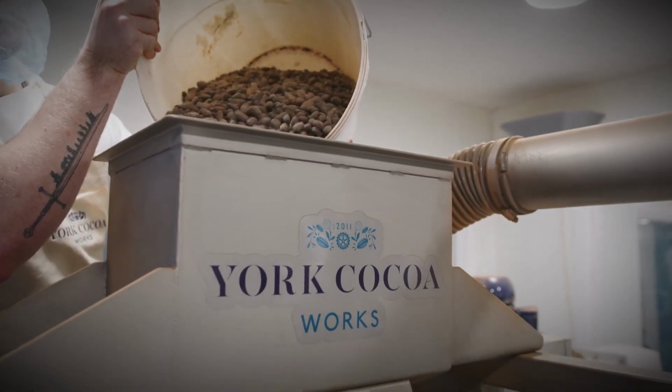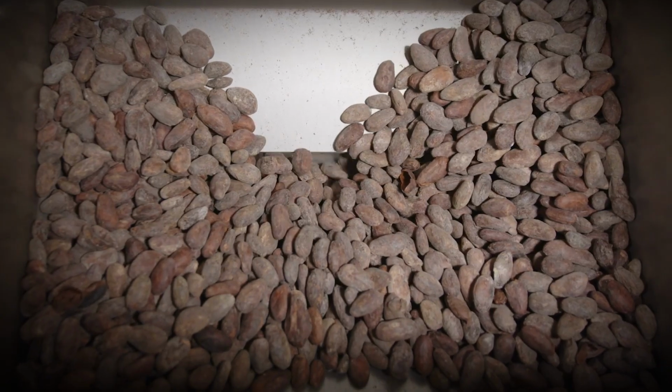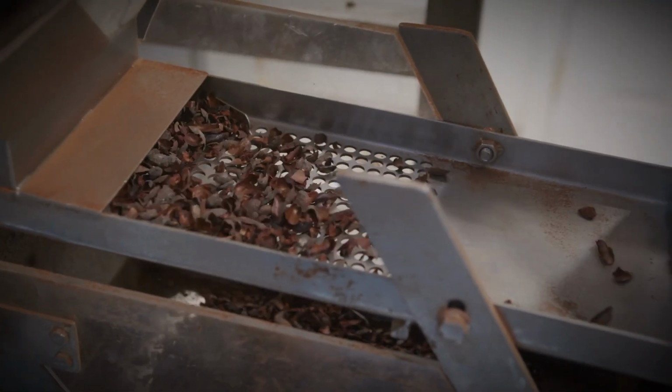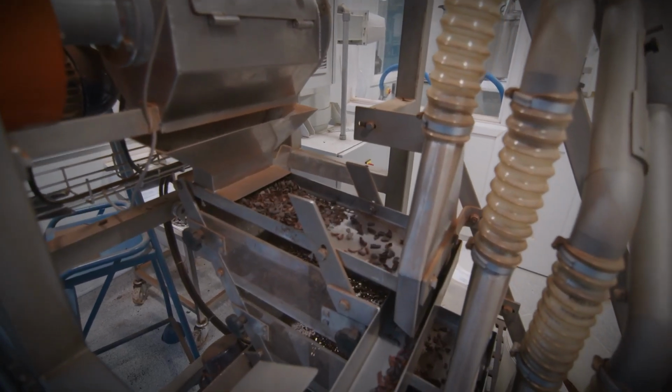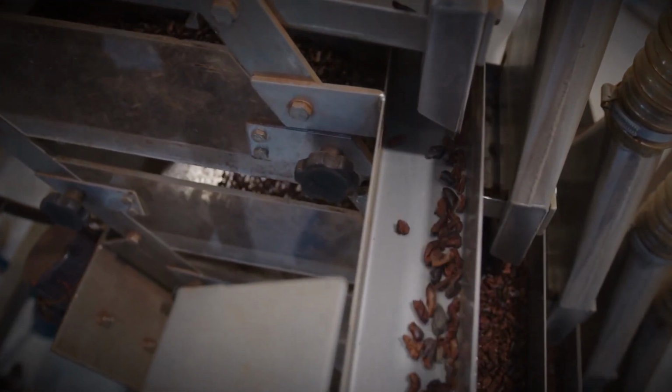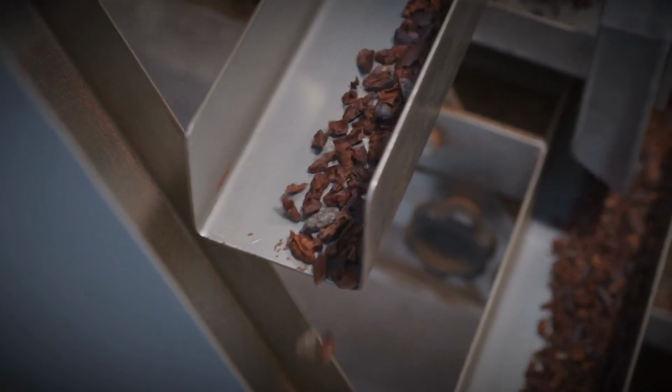Number 4. Winnowing and removing the shells. After roasting, the next step is called winnowing, which means removing the outer shell of the cocoa beans. The roasted beans become brittle, so they are cracked open to reveal the valuable nibs inside. These nibs are the heart of the cocoa bean and contain both cocoa solids and cocoa butter, which are the main ingredients in making chocolate.